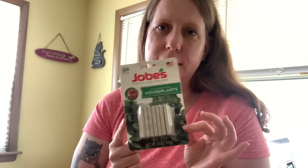Oh, from the plant section, I got this for my mother's house plants. She has house plants in her house and she's always saying they need something. And I said, oh, maybe they can use this.